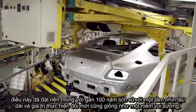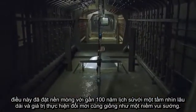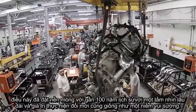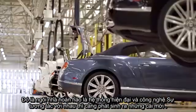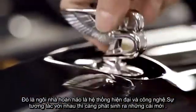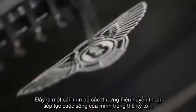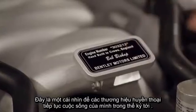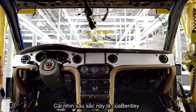An institution with almost 100 years of history and with an enduring vision which values performance and innovation just as much as luxury. It's the perfect harmony of modern systems and technology interacting with generations of human skill. This is a look at how a legendary brand continues its life into the next century. This is Inside Bentley.